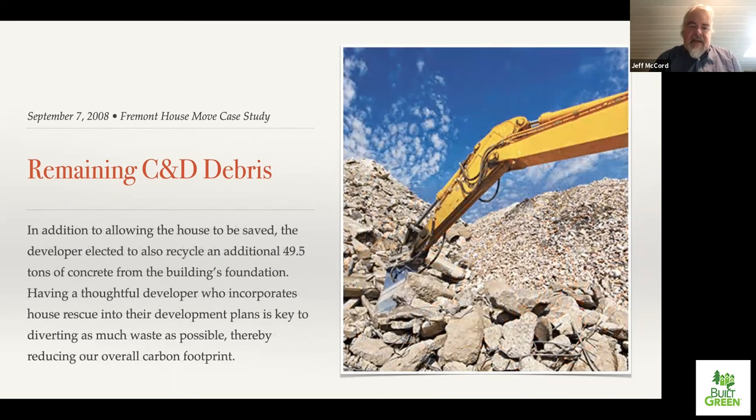The remaining construction and demolition debris, if you were to recycle the concrete, et cetera, is about 49 tons, as I mentioned. Having a thoughtful developer who incorporates the concept of house rescue into their development plans is also a really great thing. And the more developers that realize that that's possible, they can actually do a lot to reduce their own carbon footprint when they're building new structures.